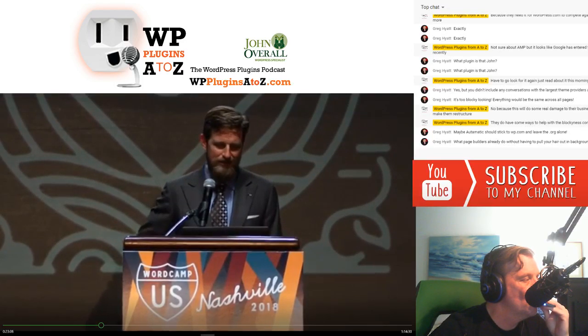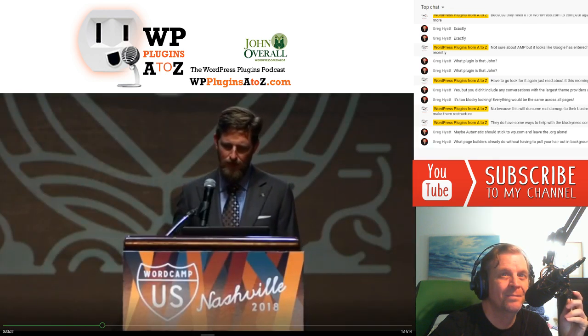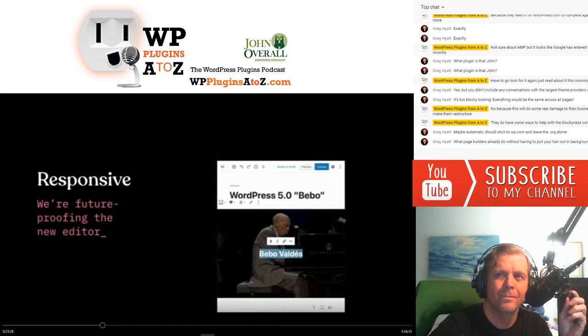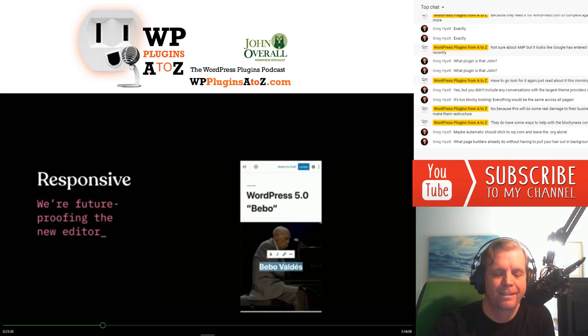One of the other parts of democratization was that it's regardless of device used. So these are our current stats that show desktop being a bit more than mobile, but mobile is growing faster than almost everything else out there, and it will be where everything is in the future. So everything that's in 5.0 and Gutenberg is completely responsive. As you can see, it works at every single size. Surprise, surprise. I think page builders do that too. And we test on iPads and Android tablets and phones and everything.